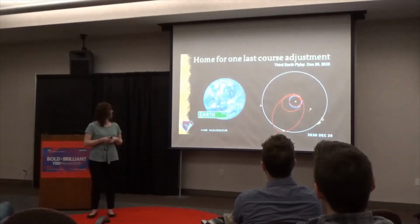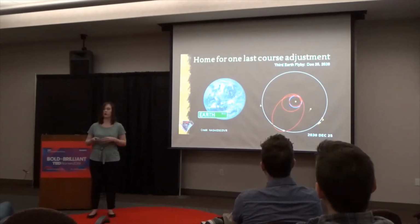So as I previously mentioned, Lucy is going to be using the Earth's orbit as energy for its gravity assist. It's also going to be using it for course adjustment. When you have a large probe that's out in the vast reaches of space, you can't exactly have a little remote control that controls it. So what it's going to do is use Earth's gravity in its orbit to actually steer it.